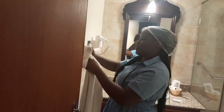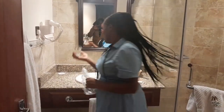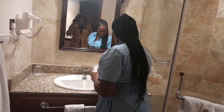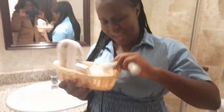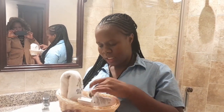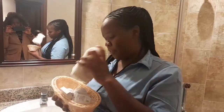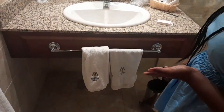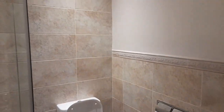So this is basically how the room looks. You have a glass here in case you want to brush your teeth using it. And then you have this package which has a body lotion, shower gel, shampoo, and these two towels. And then this face towel. And then here we have the foot dustbin. So yes, that's the whole bathroom.